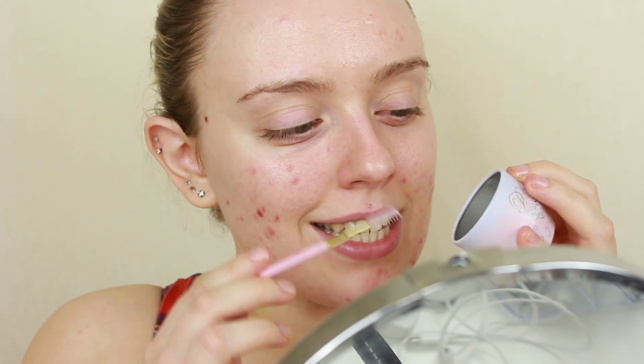So the first thing that I did notice with regards to the pot is that it isn't the most practical to actually get the product out. The Anastasia Brow Freeze does come in like a flat pot, so it's quite convenient for you to go in with your spoolie and pick up the product. I mean, I suppose I could bend the spoolie.